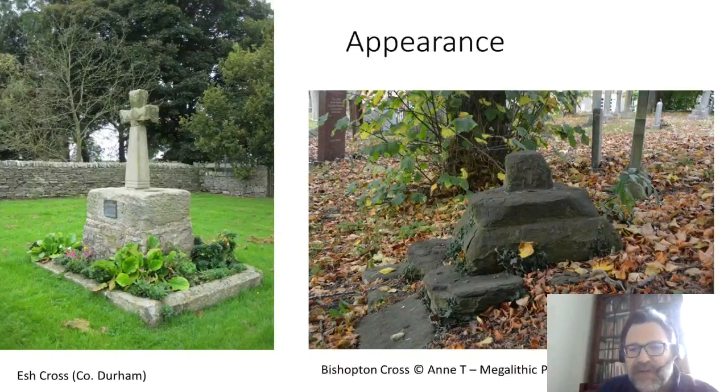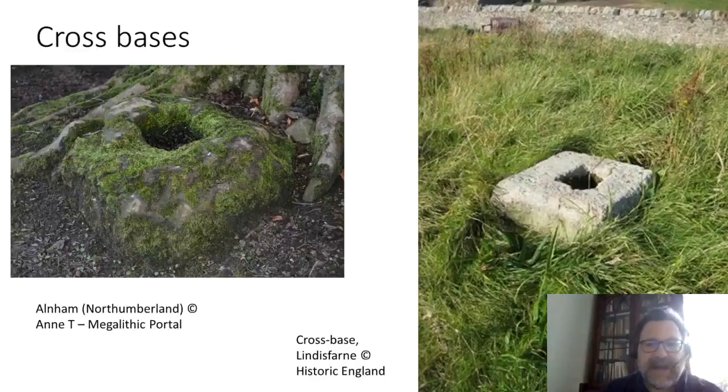On the right, we see the Bishopton cross. Again, this is not a terribly well preserved example, but you can see you've got quite a substantial cross base with some associated stonework, and then just the very stump of a cross shaft poking up out of that cross base. And in many cases, it's actually just the cross base that survives to be seen today. Sometimes these can be relatively unprepossessing monuments, but they're still quite important.